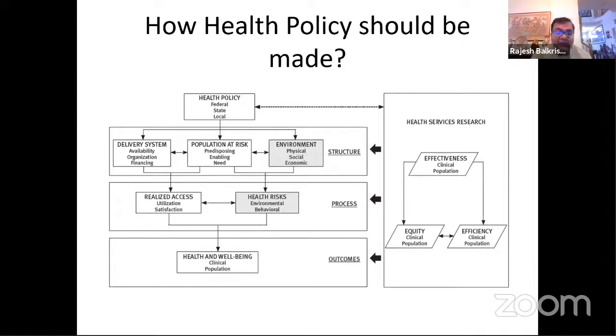This is something that people like myself have been advocating for the past 25 odd years, but I guess I'm hoping that at least with this type of a shock that we have had with the COVID virus, people start paying attention to how we need to actually develop health policies and health systems to benefit a large group of people and benefit our societies and countries. Next slide, please.